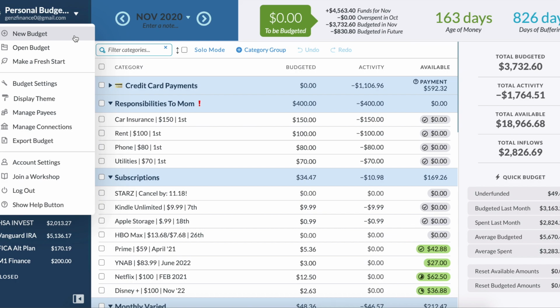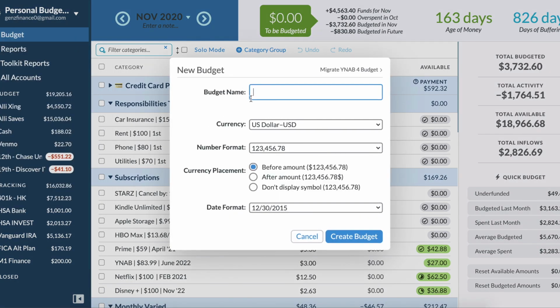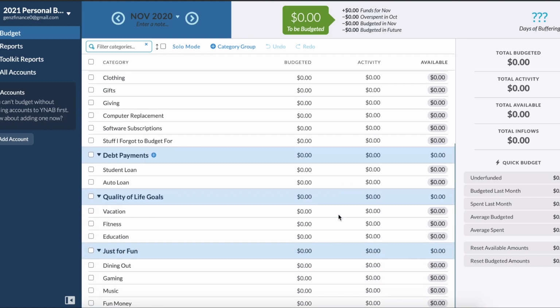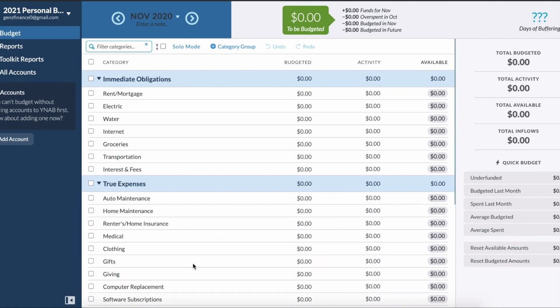So I'm going to start and press new budget. My budget name will be 2021 personal budget, and then everything will stay as it is, and then I will hit create budget. So ta-da! YNAB just created this brand new budget for me, and like I said, it is just the template version that they provide. Now, the great thing about YNAB is, again, this is completely customizable. So they give you this to give you an idea and to give you a sense of how they recommend you structure your budget.